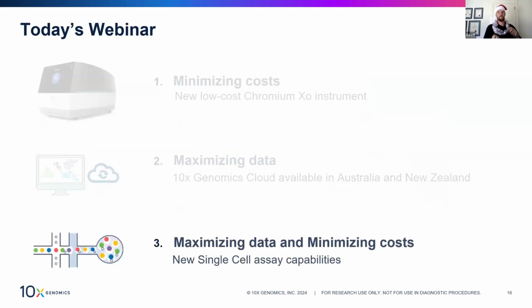Okay, at this point, we've covered off maximizing data and minimizing costs through the new Chromium XO instrument and the 10x Genomics cloud capabilities. But onto the final, and I guess likely most critical section for most people here today, which is our new single cell assay capabilities that we've launched over the past several weeks. There's been a string of several launches, so we're going to try and condense this all into one message.